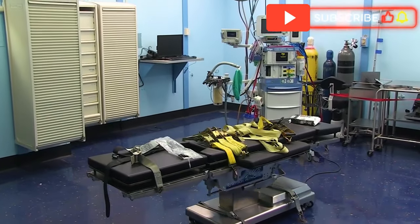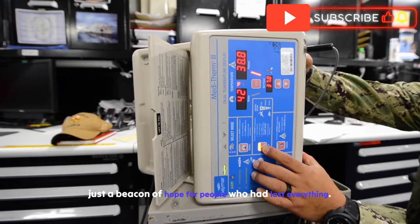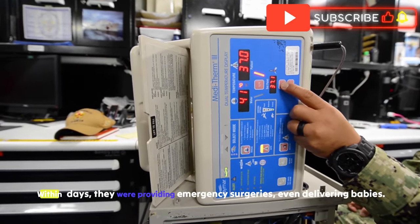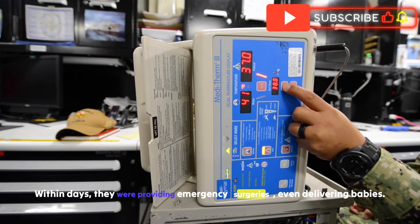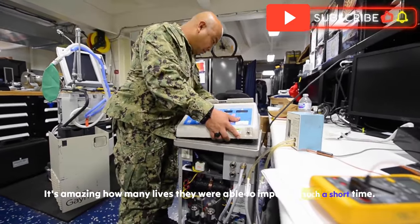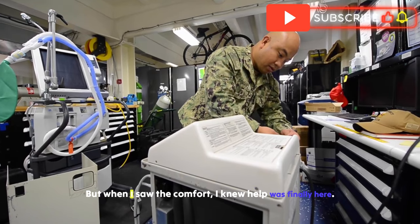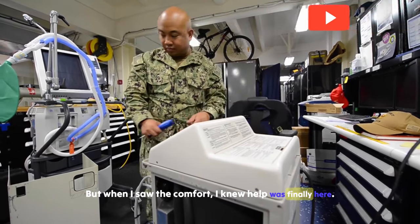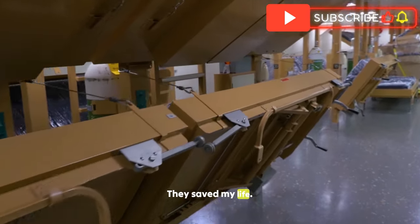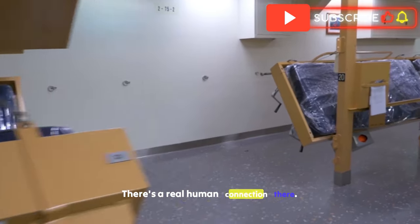It was a nightmare. And right in the middle of that chaos, the USNS Comfort arrives. Just a beacon of hope for people who had lost everything. They got there so fast, didn't they? Within days, they were providing emergency surgeries, even delivering babies. It's amazing how many lives they were able to impact in such a short time. There was one survivor who said, "I lost everything, but when I saw the Comfort, I knew help was finally here. The doctors and nurses, they treated me like family. They saved my life." Wow. It just shows you, it goes beyond medical care. There's a real human connection there.